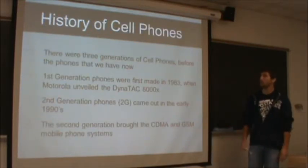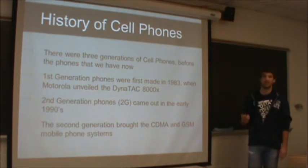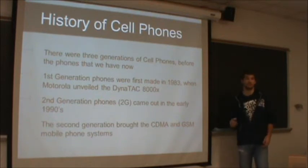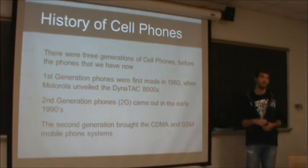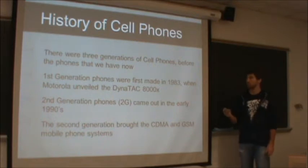Alright, there were 3 generations before the generation we're on now, which is the 4th generation. The first generation of phones was made in 1983, and it was the Dynatec 8000X by Motorola. The second generation came out in the early 1990s, and it came with the networks, CDMA and GSM. The GSM network is like the SIM cards, like AT&T, and the CDMA is Verizon, where you don't need a SIM card to use the phone.